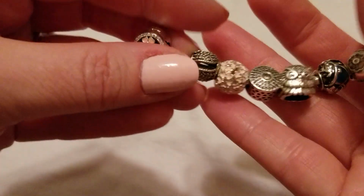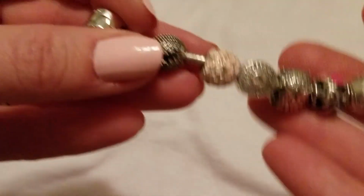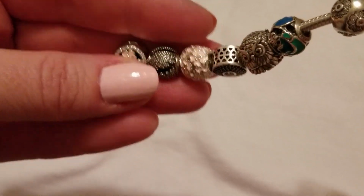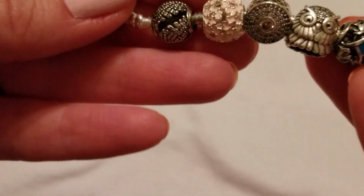I was inspired to get this particular bracelet from Nicole from My Pandora Charm Life. So thank you for showing this bracelet on one of your, I think it was a flower garden bracelet. I can't remember the name of it, but it was inspiring to me.